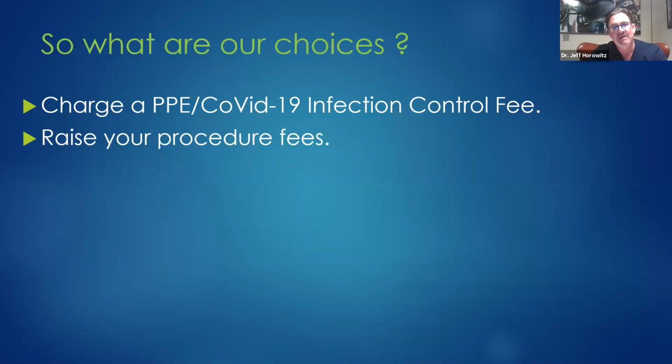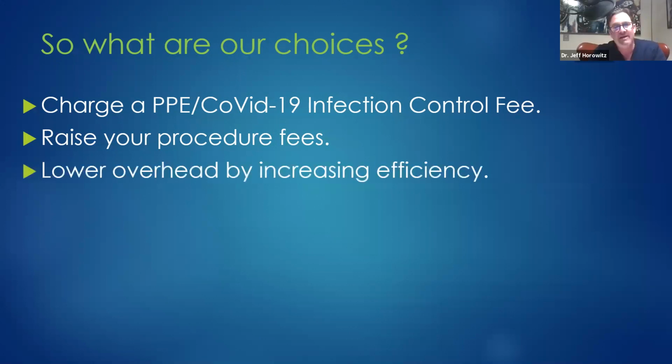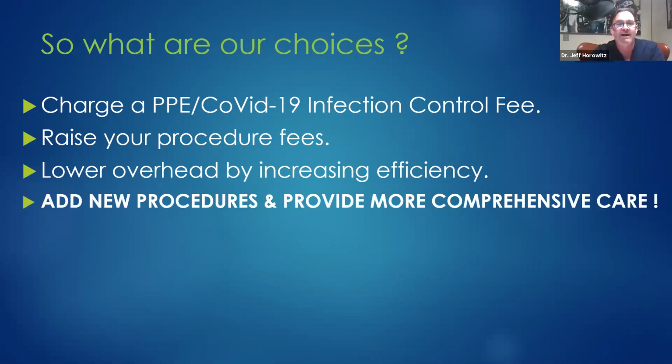You could also have raised your procedure fees for the things that you do, but again, in these kinds of economic times and times of uncertainty, how many of your patients are really going to be happy with you with an across-the-board fee increase? So that really didn't seem very practical. Finally, we could lower our overhead by increasing efficiency. And that's what I'm going to talk to you about today.